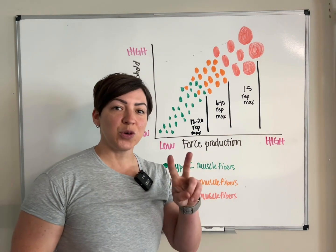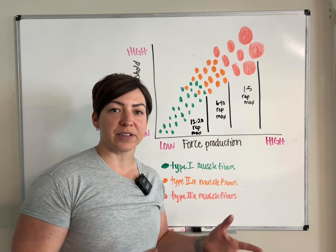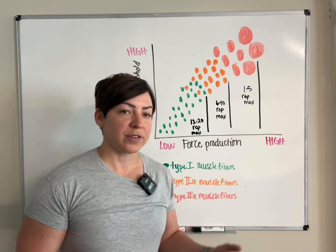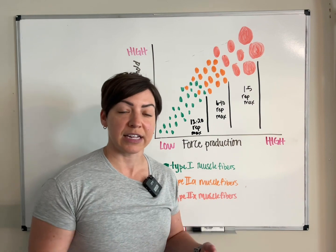Now your type 2A muscle fibers are going to be the muscle fibers that are recruited when you're doing something such as walking up a flight of stairs or walking up a steep hill, something that requires a little bit more effort than just walking to the mailbox or standing in line at the grocery store.